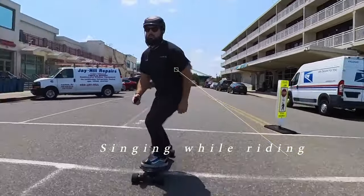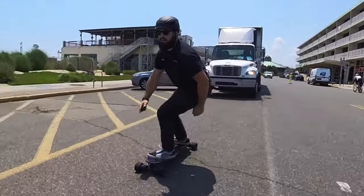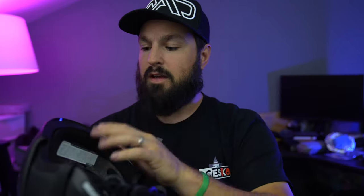There's a 1000 milliamp battery inside of here. It recharges, which is really cool, right through the top here. So you pull this back, and inside of there is a USB Type-C charging port. You plug that in, indicators turn on here, and you're able to charge this thing up. Charge time takes around 3.5 hours from zero to full. So if you plug it in at work one day and at home, you're good to go for several days' worth of use.